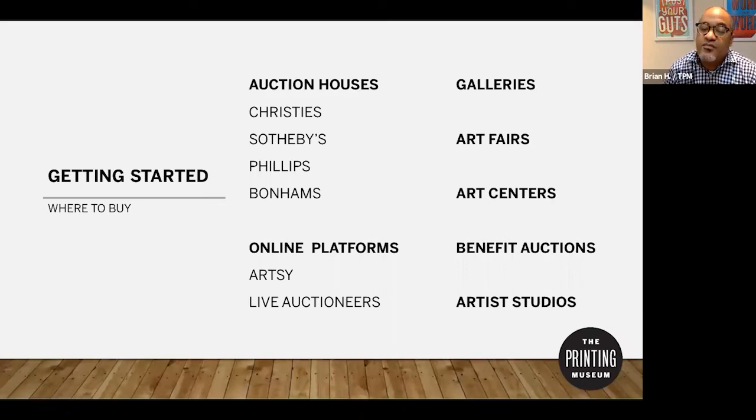Another avenue is benefit auctions. Oftentimes, artists will donate works to an institution like an art center or a museum to support the museum in a philanthropic way. I can think of the Houston Center for Photography, which does an annual art auction. Art League Houston does one. These are local institutions that offer some kind of benefit auction during the year. You can often find very accessible, affordable works through those avenues.